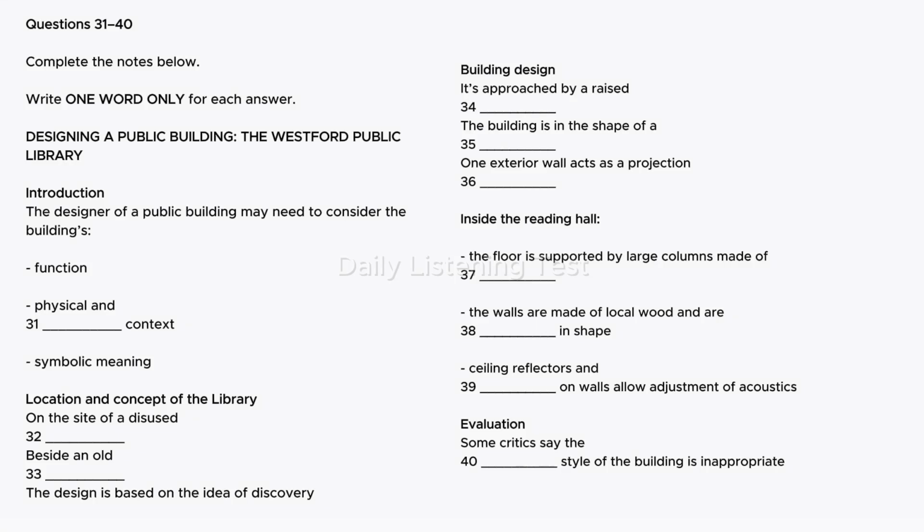Section 4. You will hear part of a lecture given to students of architecture about the design of a modern public library. First, you have some time to look at questions 31 to 40.